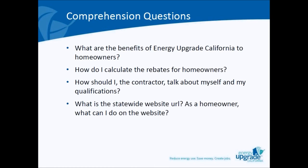So how should I, the contractor, talk about myself and my qualifications? Well, you should say that you're a highly trained energy efficiency expert. You're certified by BPI, the Building Performance Institute, and you really have the tools to deliver a whole house approach and a turnkey approach where you can find problems and address them in the home, whether it be comfort or allergies or whatnot. So hopefully you guys can start doing this and build your own case studies and referrals.